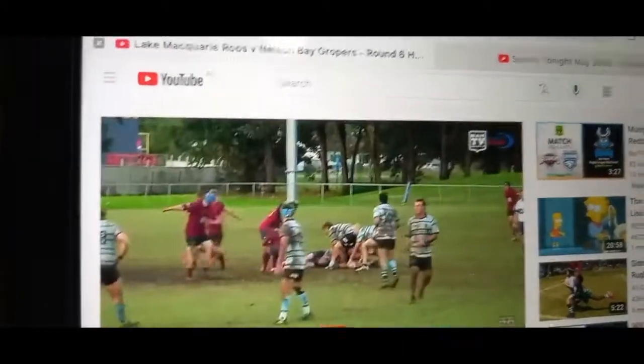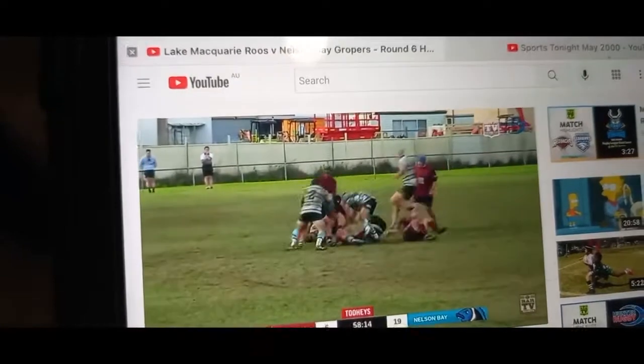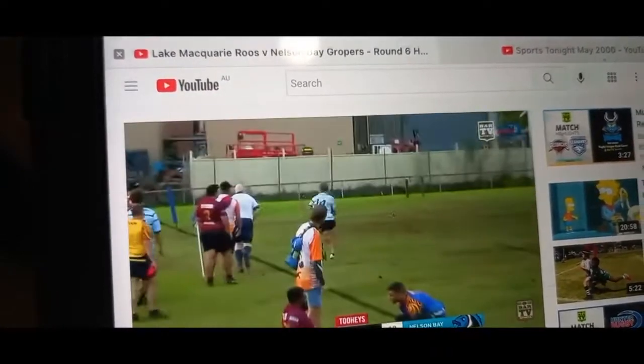Still on local sport, there was a lot of Hunter Rugby Union that started over the weekend, and it started with Lake Macquarie taking on Nelson Bay. Round 6 of the Hunter Rugby Union started off on Saturday when Nelson Bay and Lake Macquarie played against each other.